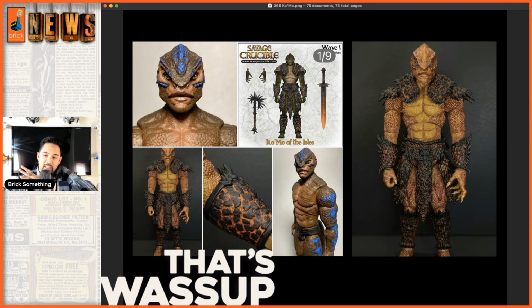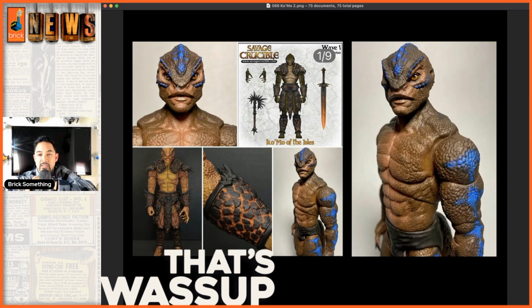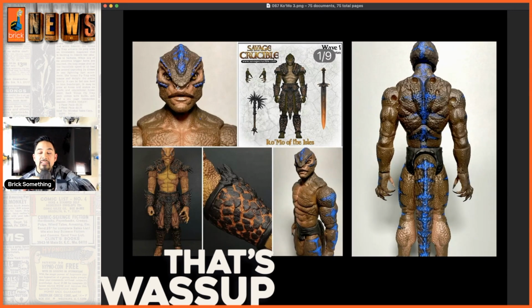We have to take a look at some of these details a little closer. Man, look at the sculpts on these. Look at those eyes. It's wild to think that these are being mass produced in a factory. So much skill and talent. Take a look at the back. This thing looks straight up like a lizard. You can tell they did so much research just to get these things right.